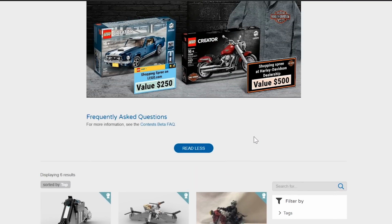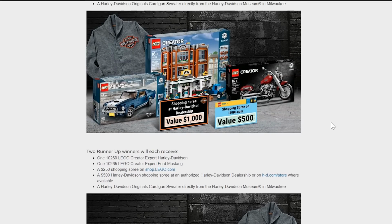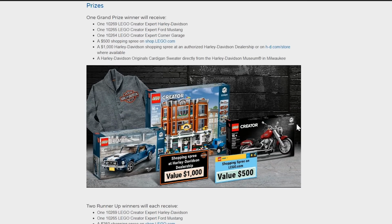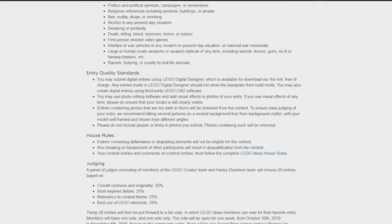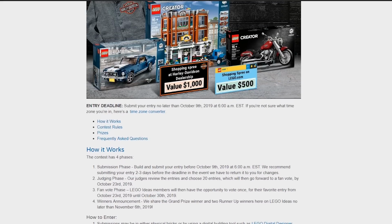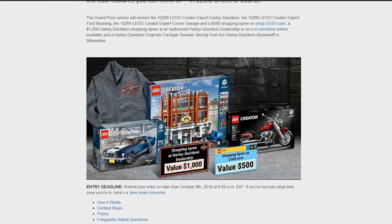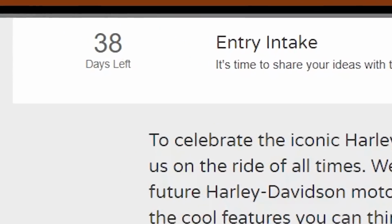The one grand prize winner will get the Harley Davidson Creator Expert one, the Ford Mustang, the Expert Corner Garage, a $500 shopping spree, a $1,000 shopping spree for Harley Davidson, the actual dealership, as well as a cardigan that looks pretty nice. It's got a Harley Davidson logo on it. The runner-ups also get a lot of really good stuff as well. As of today, there are 38 days left to submit your project. People are already starting to submit some of their models.